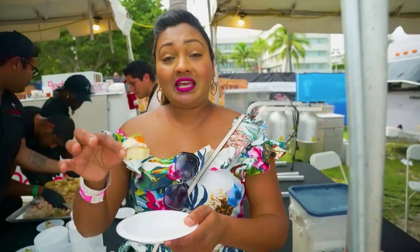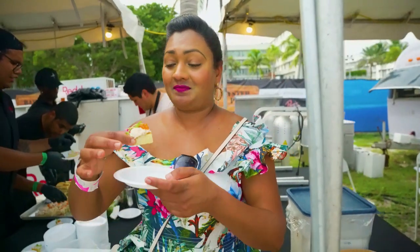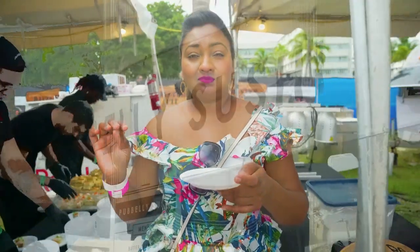So guys, here we have king crab on toast. They have some microgreens and some salmon caviar. Wow.